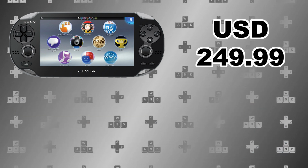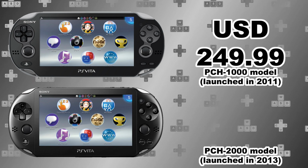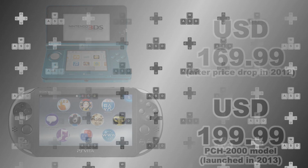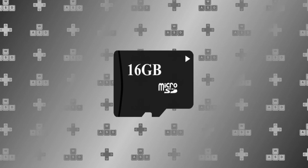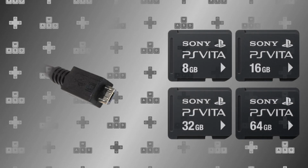Sony did try to rectify this by releasing a second model 2 years later featuring an LCD screen. This helped reduce the price by $50 US, but still left it at a higher price point than the 3DS. Another problem was the Vita's dependence on proprietary accessories. Both the charging cable and the memory cards were unique to the Vita. In contrast, the 3DS used standard micro SD cards. The newer Vita did switch to a micro USB charging cable, but maintained its proprietary memory cards.